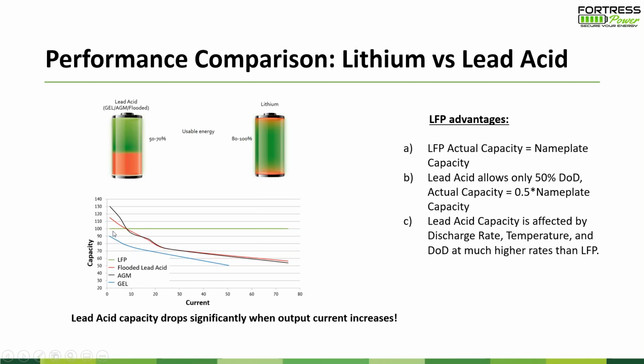So you see here with LFP, this green line, as your current goes up, your capacity is going to stay the same. And if you look at a flooded lead acid or an AGM or a gel battery, you'll see that as your current increases, the capacity decreases. So what does this mean? It means that if the nameplate of, let's say, a flooded lead acid is 100 amp hours, as you crank up the current because it's powering an electrical load, you're actually losing capacity.